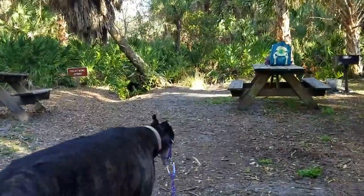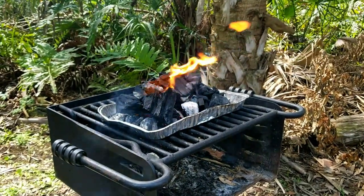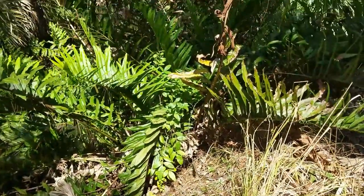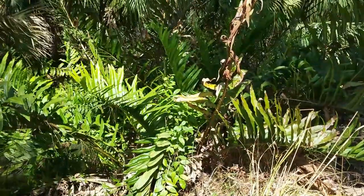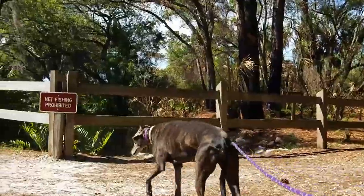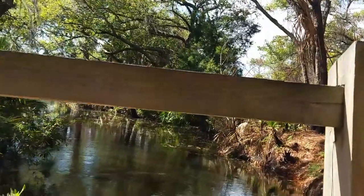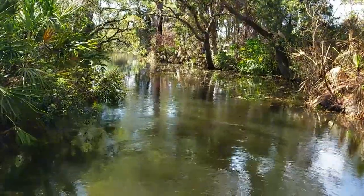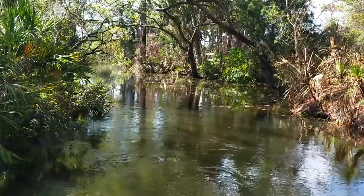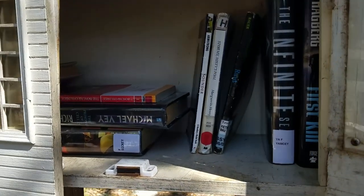So while the coals are heating up for our post-hike picnic, I'll show you around our picnic spot here at Toilet Bowl Spring. Directly across from the picnic area is Cauldron Spring, which empties into the Emerald Room Cavern over 300 feet below. For your reading enjoyment, they've even got a well-stocked Take One, Leave One library. How cool is that?